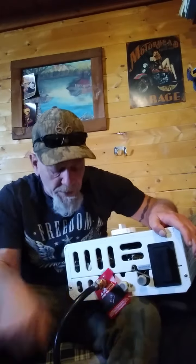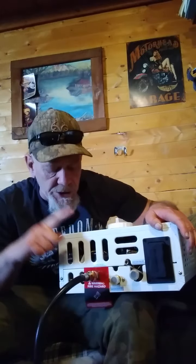Now, also on the bottom, this has 2 gas connections. It has a gas connection on this side and a gas connection on this side. So for different arrangements, if you have 2 different propane tanks, and one propane tank runs out, you can turn the other propane tank on. It may be more convenient for you to have the propane on one side or the other side.